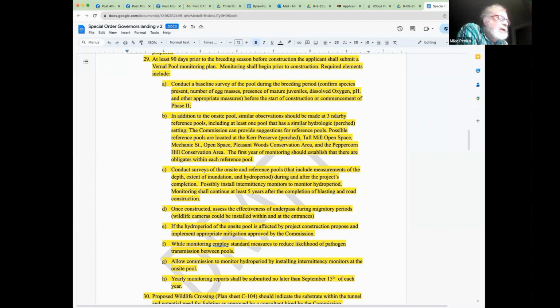analog. But I think the best analog that's on public property is probably the Kerr. And I did ask someone who's done a lot of vernal pool certification on state forest land if he had any thoughts, and he couldn't think of a perched vernal pool at Upton State Forest offhand. So, we don't have to decide exactly which pool to use at this point, or which pools. I guess the question is 2 or 3.